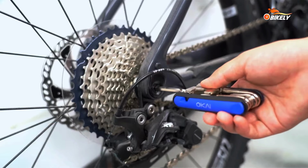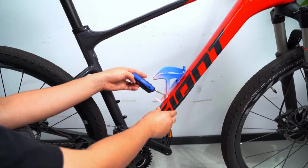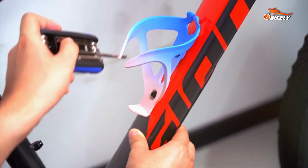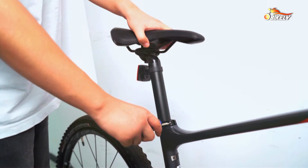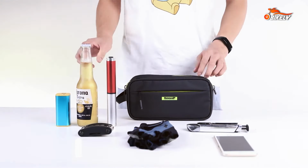It's perfect for emergencies or routine maintenance, saving you from waiting around for roadside assistance. The best part? Everything fits into a small case that easily attaches to your bike or fits in your pocket. It's peace of mind on every ride, because fixing a flat shouldn't ruin your day. Number 5. Bike handlebar bag with waterproof design.